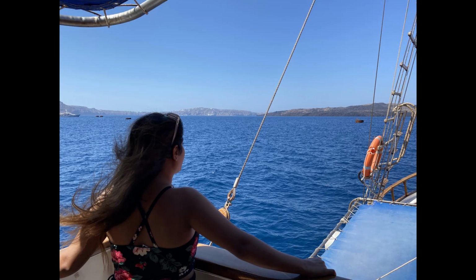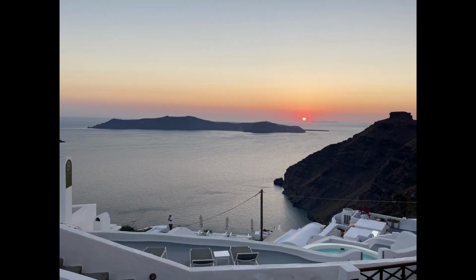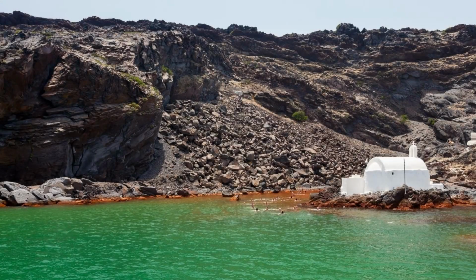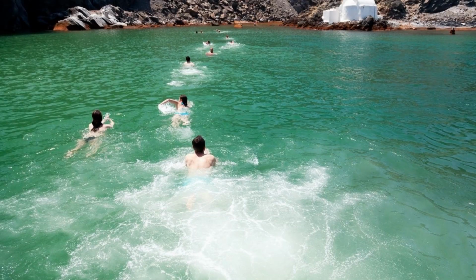So to reach Palea Kameni, we took a boat tour from Santorini which took us to firstly Kameni, which is also known as the Caldera or the active volcano, and after that we landed in this beautiful place called Palea Kameni. I would only recommend the tour of hot springs to the people who can swim well, as they stop the boat a little further away from the hot springs and you have to swim your way up to there.